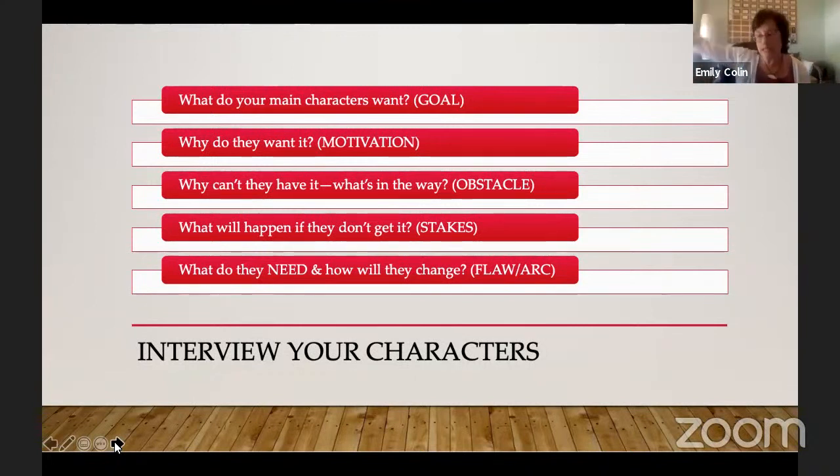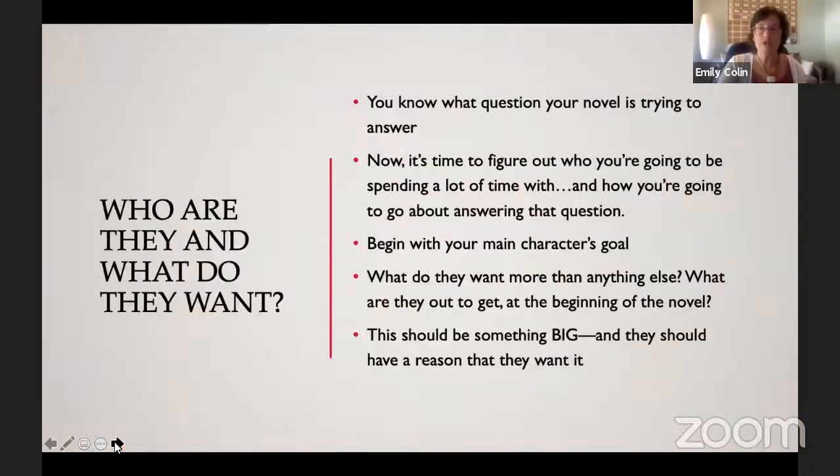She learns it completely by the end. And if you are just writing a single book, your character learns whatever that lesson is, and they have to confront their major flaw to learn it over the course of the story. So, you know what question your novel is trying to answer. You know what your point is.